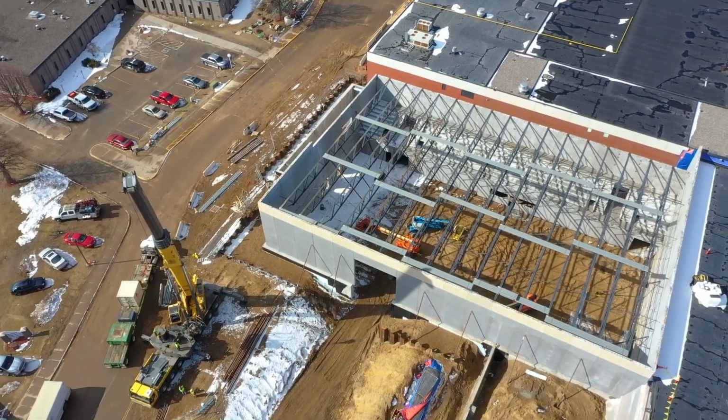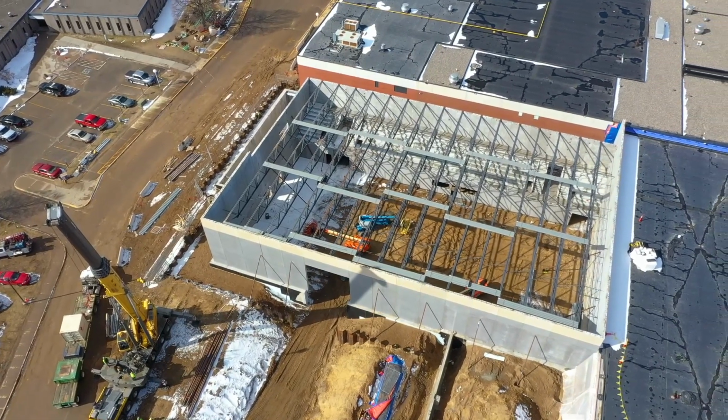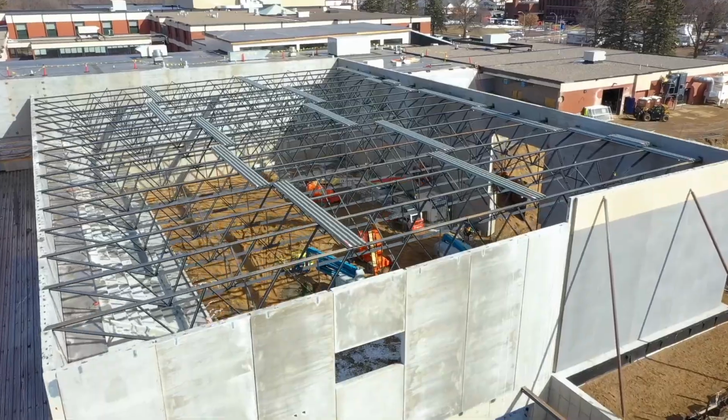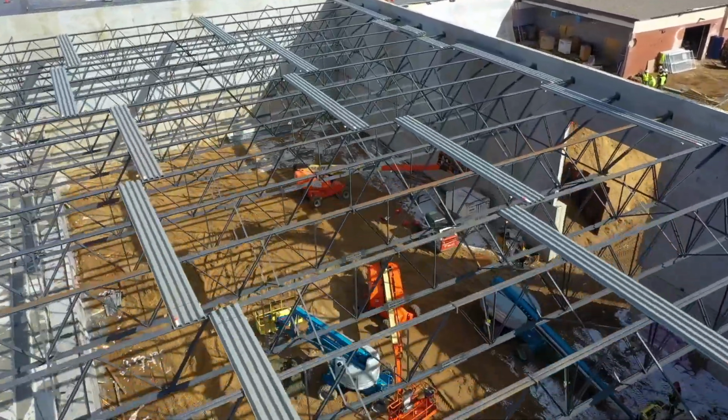I guess right now we're working on setting the wall panels. They'll finish that up, chase that around. When they finish this all up, we'll proceed with the structural steel and the roof and the deck, and catch up with you later this spring and give you an update where we're at that point.